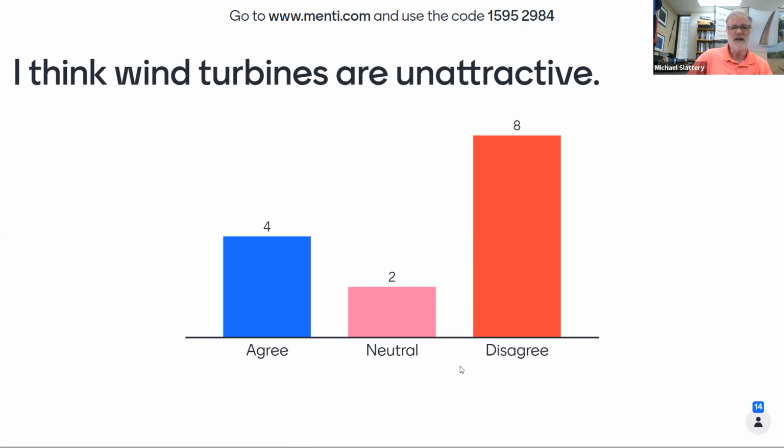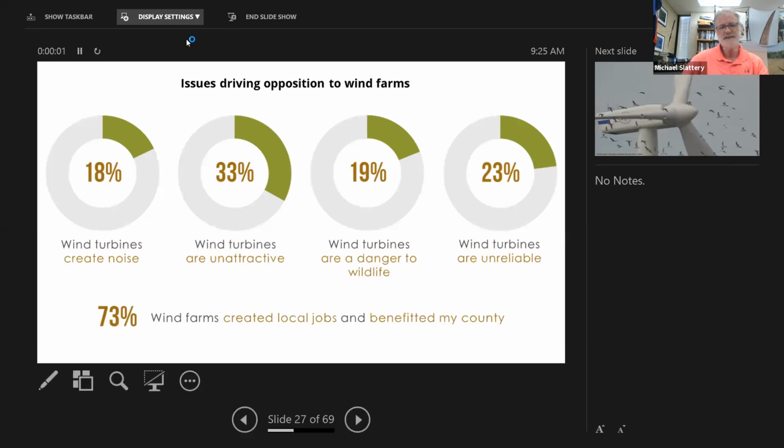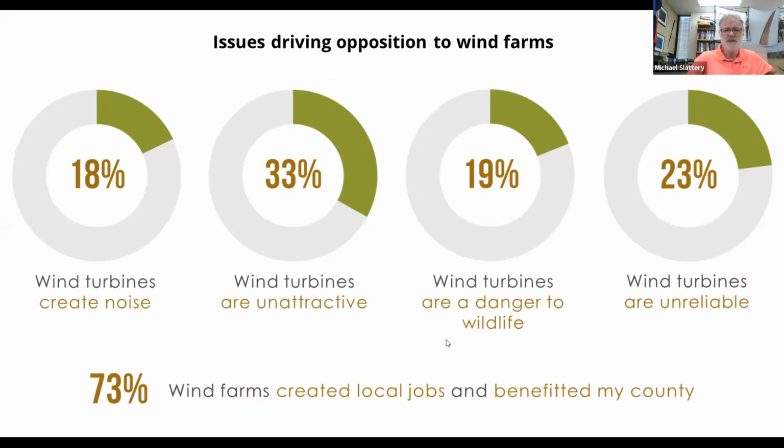Okay, cool. I was going to do a second poll, but let's move on, because those are two of the big ones that I hear often, that they impact landscapes, and they're just pretty unattractive. Again, at the end of the day, it came down to money, and as long as people were benefiting economically, they seem to be happy with it.